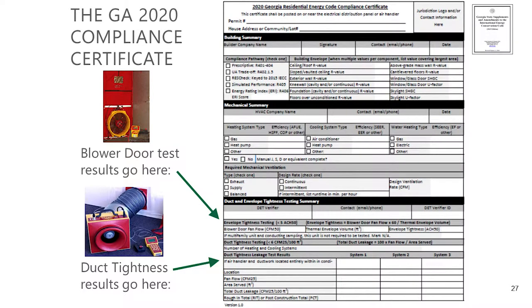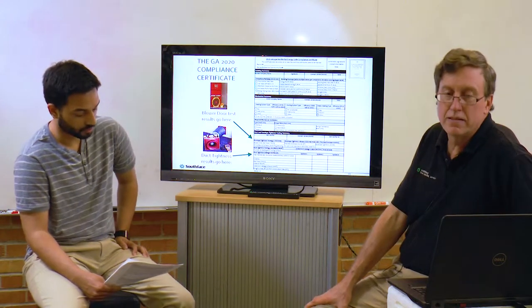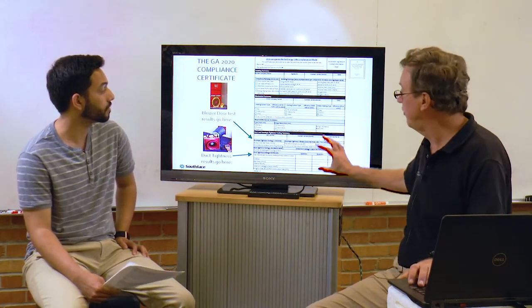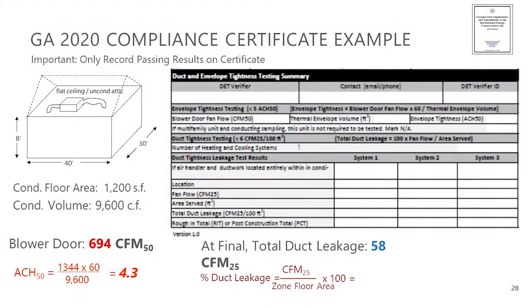And what we have here might be the new compliance certificate template from the appendix in the Georgia amendments. That's correct. And again, the idea is that this is going to be used consistently throughout the state from all jurisdictions. I think that's a good thing. And the bottom third is the responsibility of the DET verifier. That's exactly right. So just to give an example, let's practice filling in the bottom third of this, and we'll use a made-up home example here.